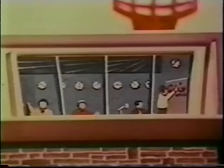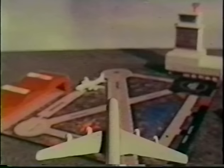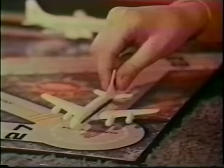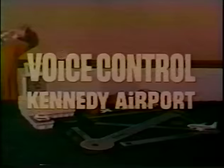Voice control, Kennedy Airport. The tower speaks and tells you what to do. TWA Flight 7, clear to land. Remco's voice-controlled Kennedy Airport is just like a real airport. You get over 16 different orders from the tower's electro-recorder that you hear through your earphones. Listen. Ground control clears United 117. Kids, for real excitement and adventure, take off with Remco's voice-controlled Kennedy Airport.